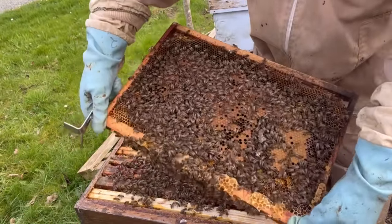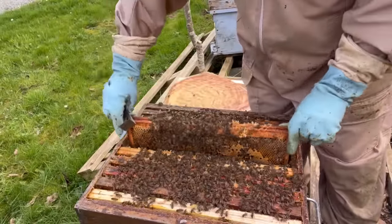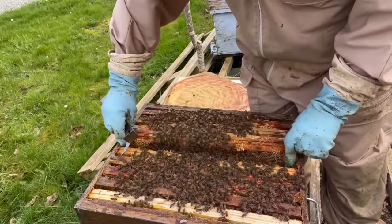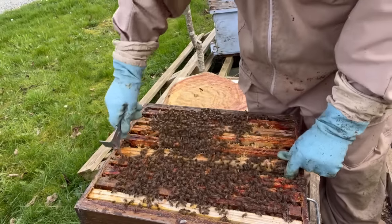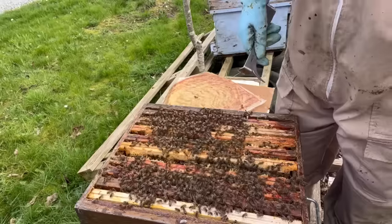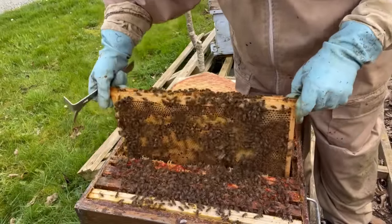Frames of brood, and so on. No new wax really though. So you can see this has just done well on what it's had in stores. So it was a big colony, overwintered well. This needs immediate space.